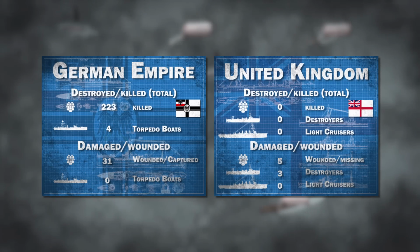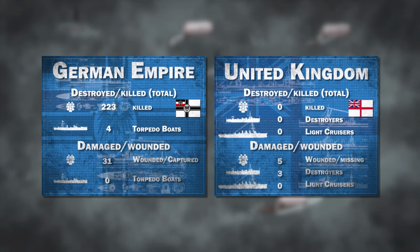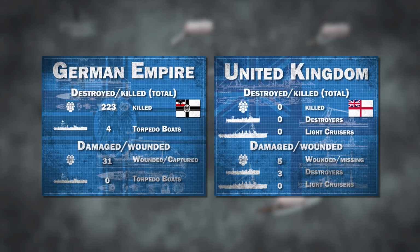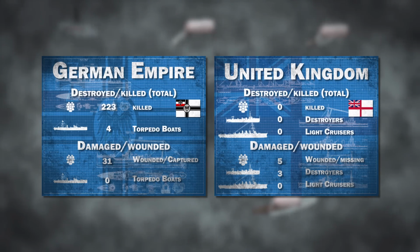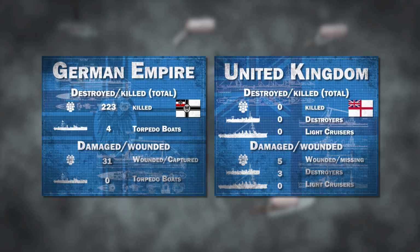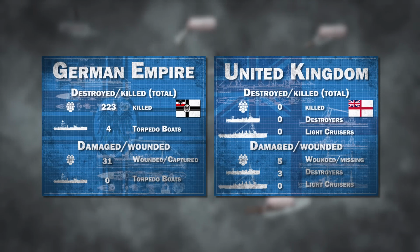Precautions were taken against potential submarine threats. Undaunted resumed patrol duties after sinking the last enemy destroyer. In total, the British ships fired nearly 2,000 rounds, with Undaunted launching the bulk of it, expending 900.